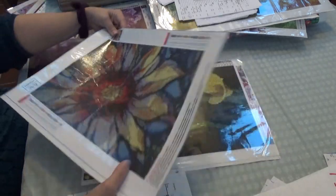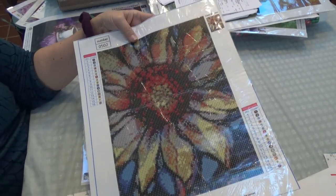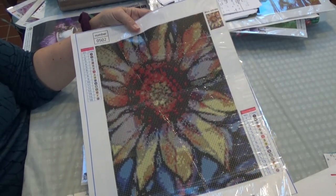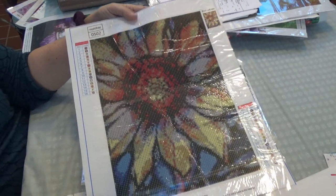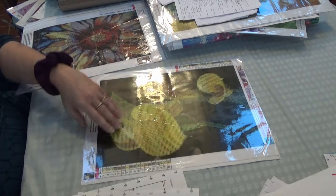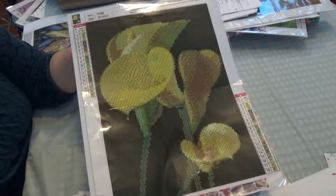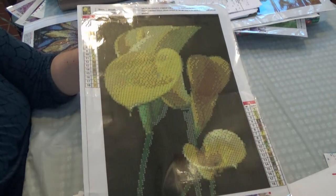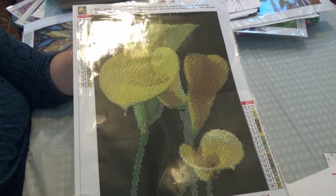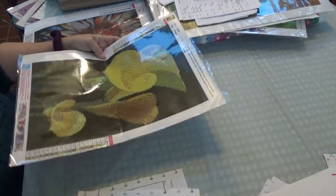Another one is a watercolor daisy. It's a full, it's 16 colors. And this is not a partial, this is a full. But it's yellow lilies. Some of these are going to be in my giveaways.